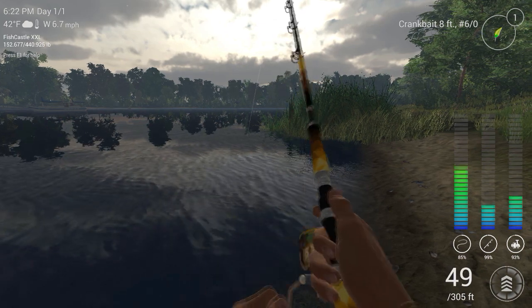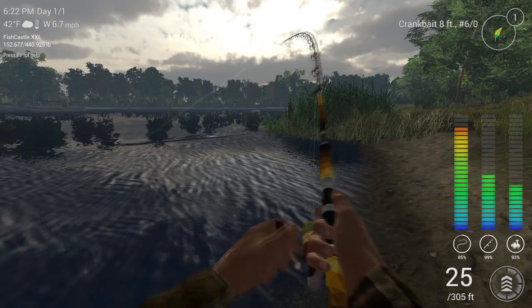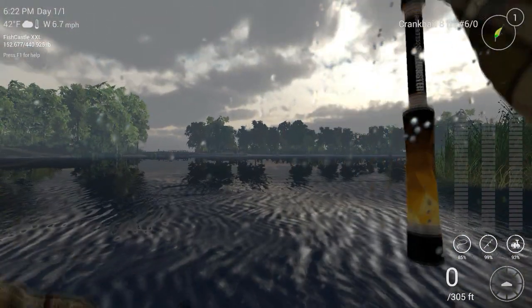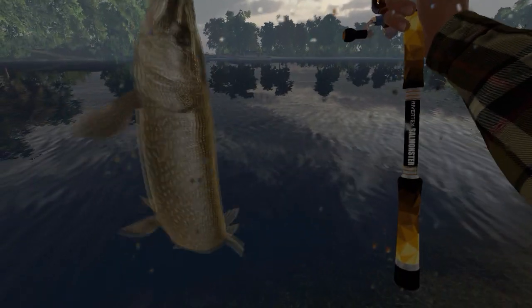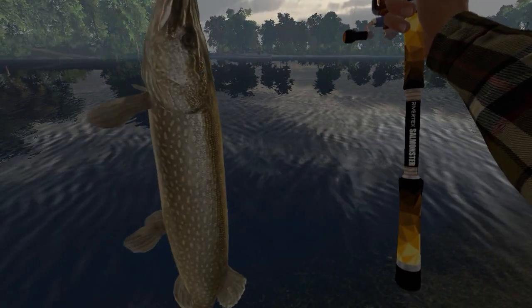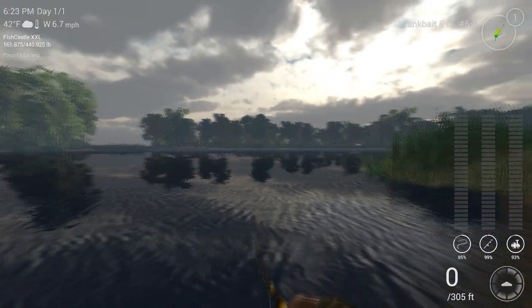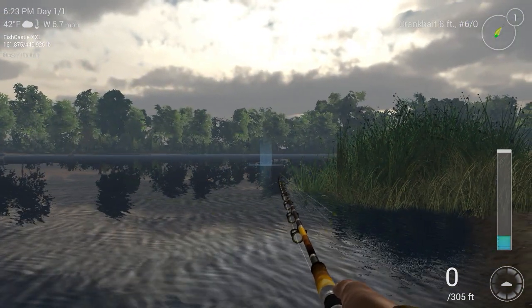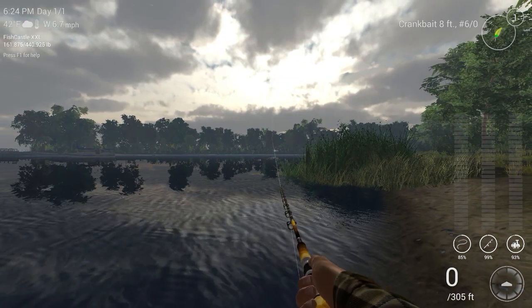There we go. This, whatever this is, is a little bit bigger. I think we might have us a pike this time. Yep. There we go. There's a nice northern pike. Yeah, they seem to be going for the crankbait just fine.